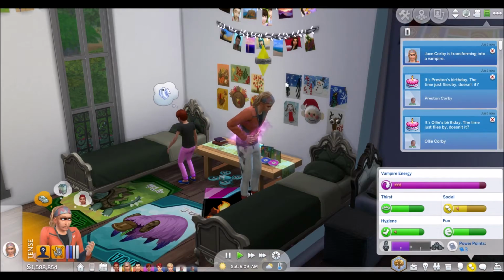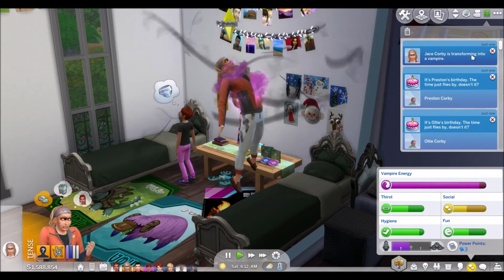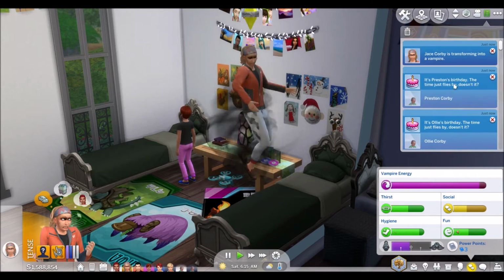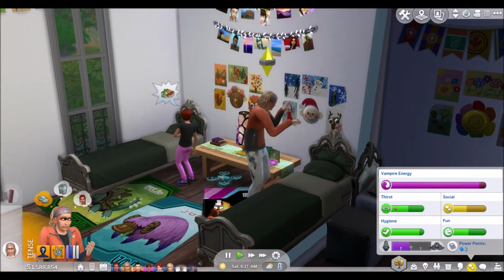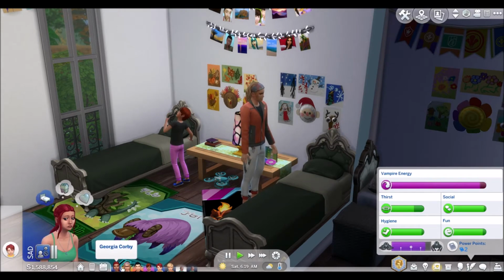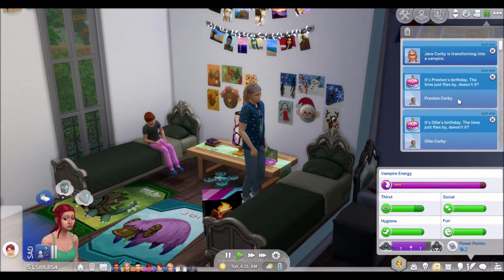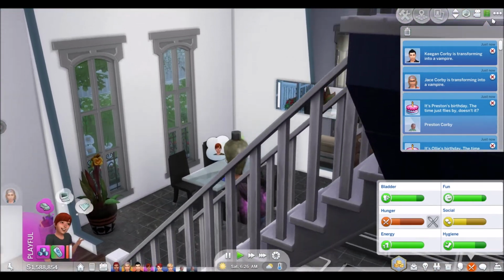All right, you guys, it's happening. It's Saturday morning in game. Jace is transforming into a vampire, which means that Keegan's going to do the same thing very shortly, which means we can move Jace out. So I still haven't done his photo shoot. I need to get Georgia pregnant. And on top of that, literally just as Jace started turning into a vampire, Preston and Ollie got their age up notifications.